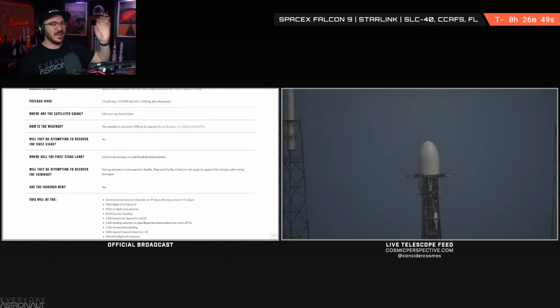Anyway, they will of course be attempting to recover the first stage. That is a very important thing for these Starlink missions, recovering the booster so they can fly them 4, 5, 6, 7, eventually 10 times, et cetera. That's a big part of the business case of how they can afford to put up thousands and thousands of satellites at an affordable cost.